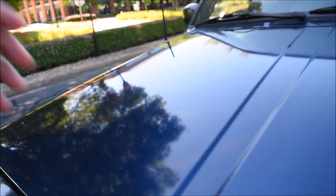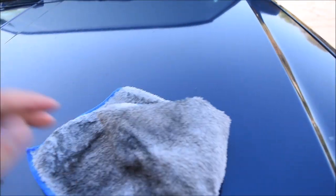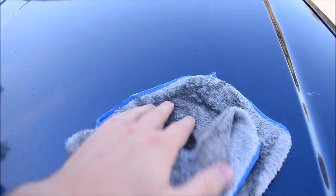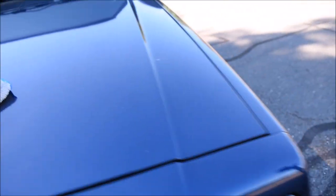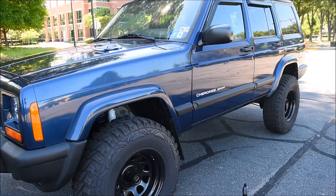The hood all detailed up here, as you can see, looks much smoother than before, and you can see on the microfiber towel here all this dust that we just cleaned up. So I'm going to go ahead and continue cleaning up the entire Jeep here, and let's see if we can get it all clean.